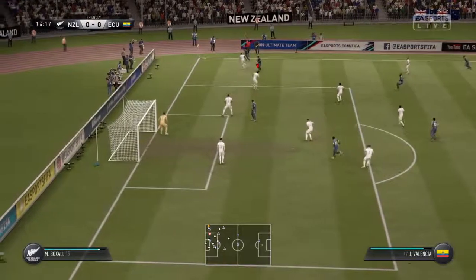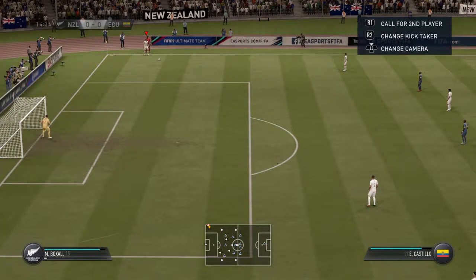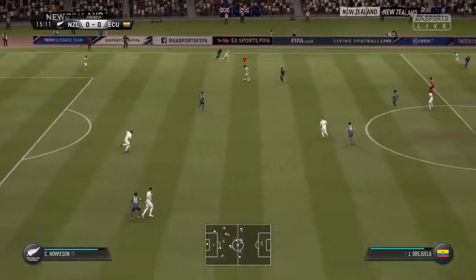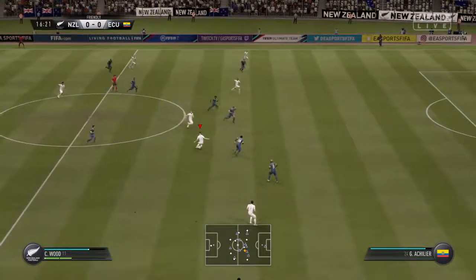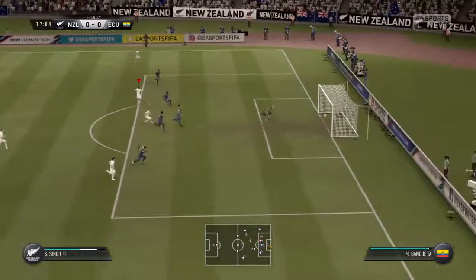Castillo. Valencia. No advantage here. The referee stopped it for offside. To Thomas. Wood. Well, there's one for him to chase in behind. Just the keeper to beat.